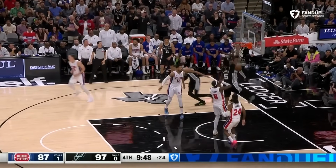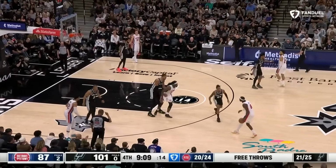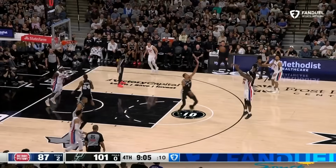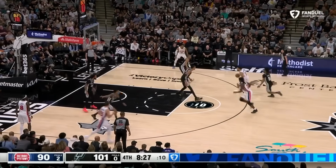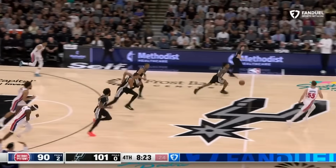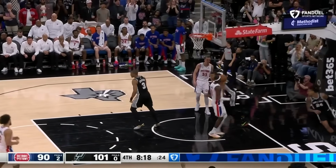Wembanyama swings through and banks it in. That's an impossible shot. LeVert. Stewart. My goodness. Cunningham. Sent away by Wembanyama. 4-on-1. Devin for Victor!